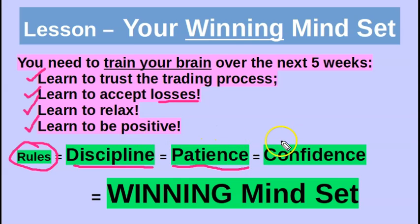Now, discipline and patience will give you the confidence, guys, because confidence is when you start feeling really relaxed, you're feeling very positive, you've accepted the occasional losses, guys, and you know that you're going to make more winners. So you're confident about moving forward. You're confident about your future. You're confident about making money, which is really, really important for your mindset.